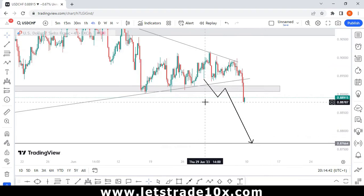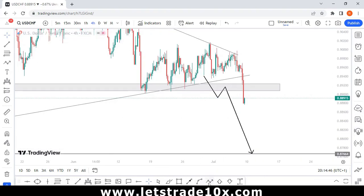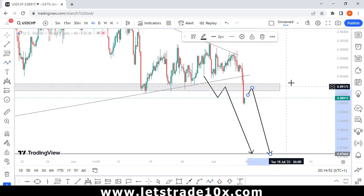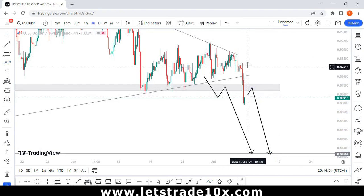So now for next week, what will I be expecting? Obviously I'll be expecting price to come into this zone before dropping to the downside. I mean, look at this impulsive move. Price is not just going to keep dropping straight all the way to the downside. No, it's going to give us a pullback, hopefully into this zone.